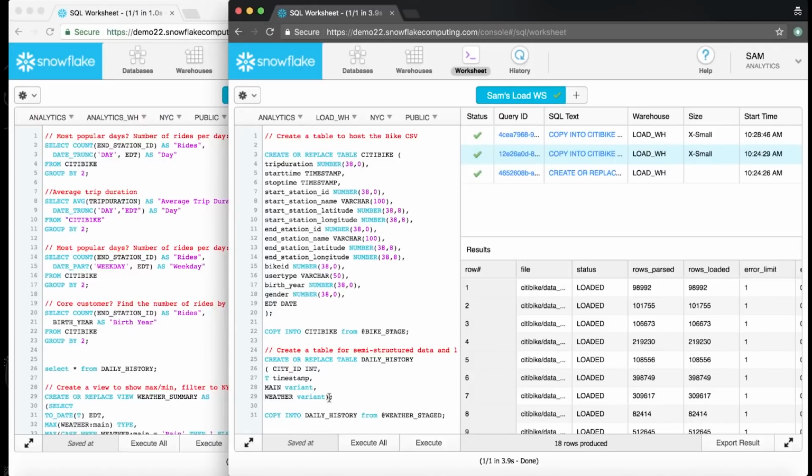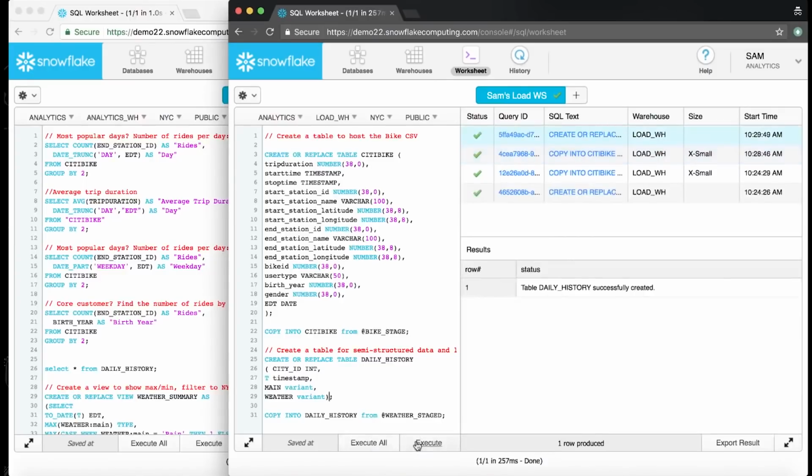He decides to flatten some of the data into columns and store the nested data that remains in Snowflake's unique variant column type, where he will be able to transform it down the road or use it natively if he has a need. Snowflake makes it easy to store either way for the utmost flexibility.